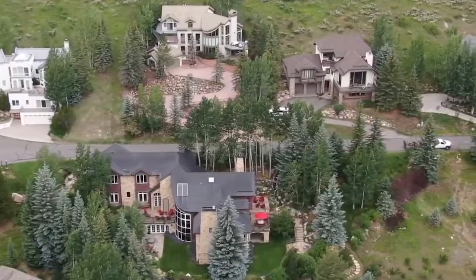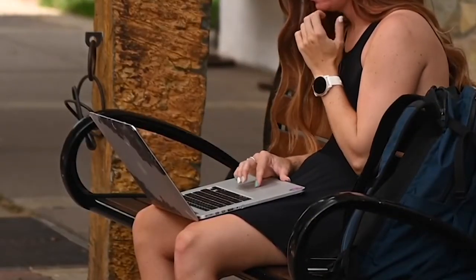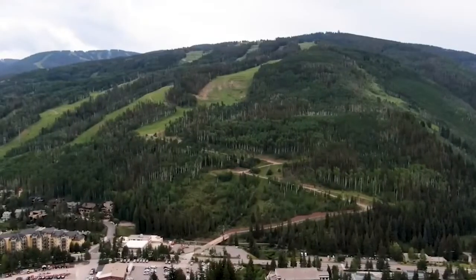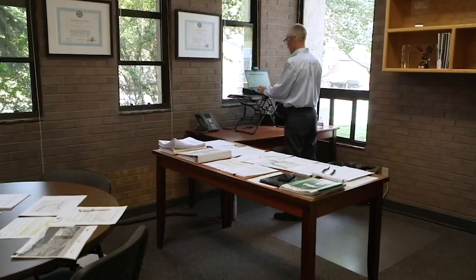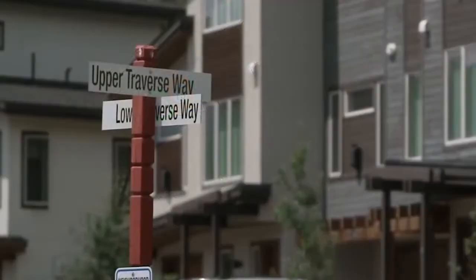The pandemic has only made the housing crunch worse. When more and more people could work remotely and they could take advantage of living in a place like Vail and still have their jobs elsewhere. Vail is also surrounded by U.S. forest property with practically no chance to expand its borders. But this ski town has been a pioneer of sorts. In 2018, it created a first-of-its-kind deed restriction program.